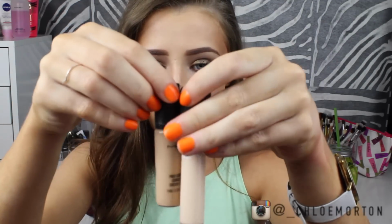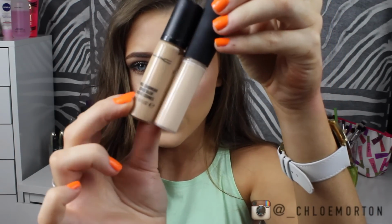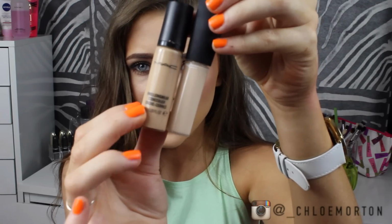And I got NW15 just because NC15 looks a lot darker for some reason. I'll get my other concealer out to show you that is an NC15, but this is my NC15 and this is NW15, and as you can tell, NC15 is so much darker. It's about 3 shades darker, I'd say. So for concealer I'm just going to start getting NW15 instead of NC15, so yeah, I'm glad I got this.